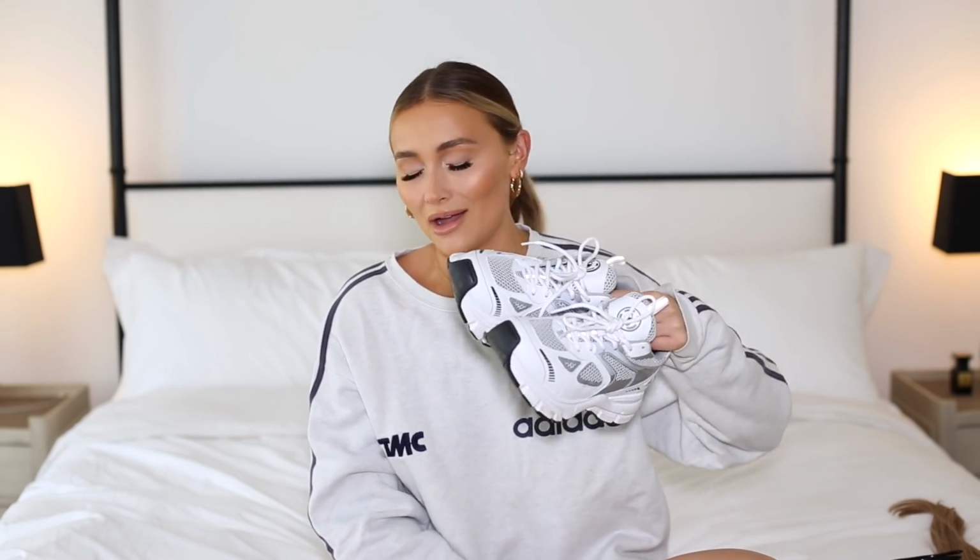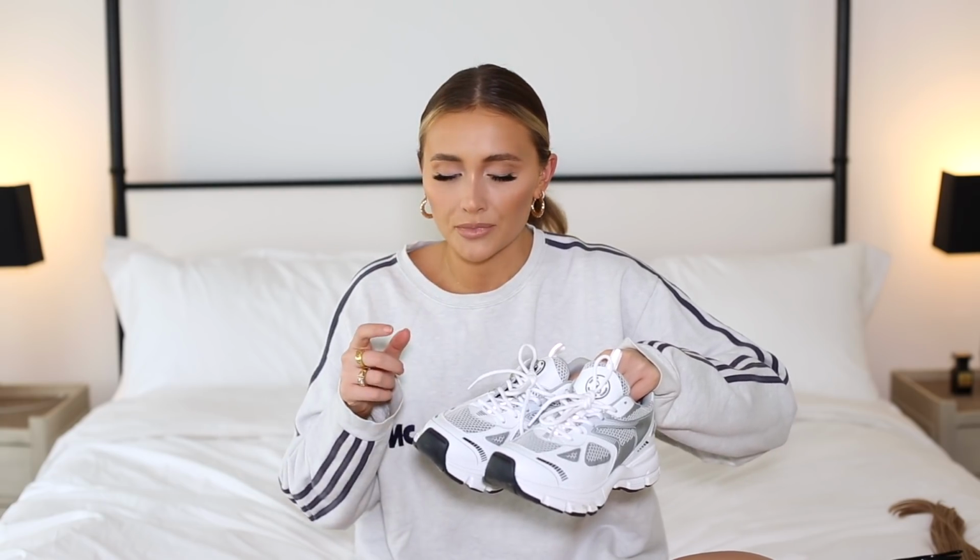I know they're obviously a little bit pricier than some trainers, but they're not as expensive as a Balenciaga. I think they're 200 and something. So they're a nice treat if you want to treat yourself. I honestly love them. They're so nice.